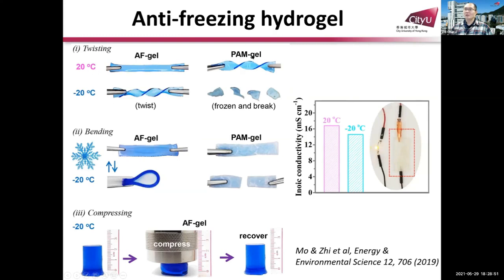This is a normal electrolyte, normal hydrogel. At minus 20 degrees C, our hydrogel can still be stretched, but this one is frozen. And if you bend, we can still bend. You can still compress at minus degrees C. You can still have this kind of flexibility, and it is still conductive to ions. This is the conductivity to ions.